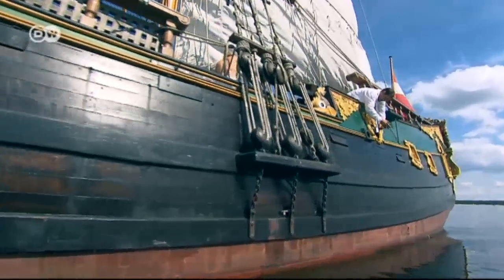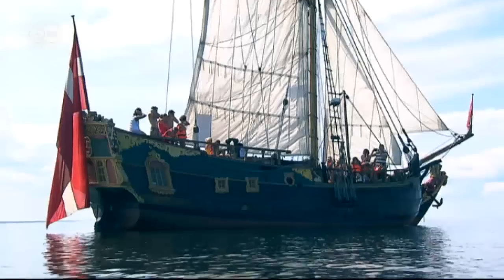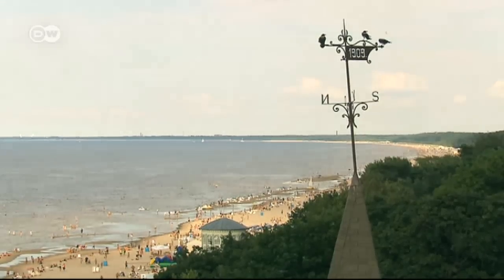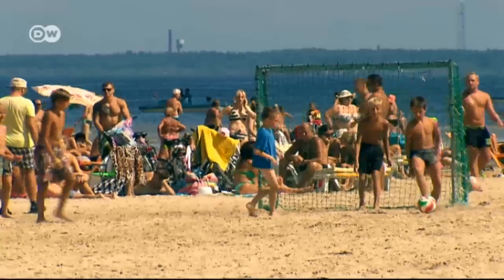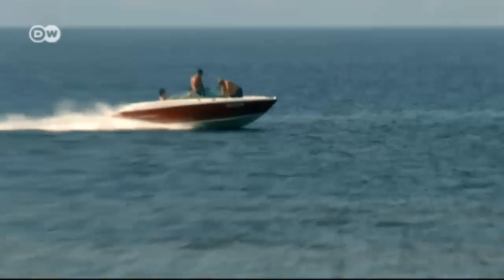It's an adventure for holidaymakers, even if their sailing trip only lasts a few hours. The shot can be heard in the resort town of Jurmala. Latvia's answer to the French Riviera, it first attracted tourists over 200 years ago. The sandy beach stretches for over 30 kilometers.